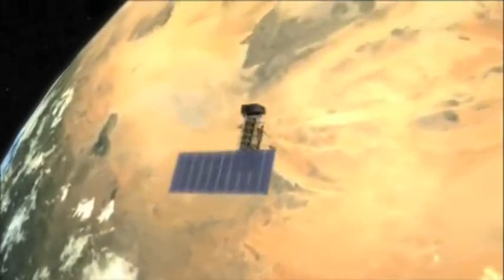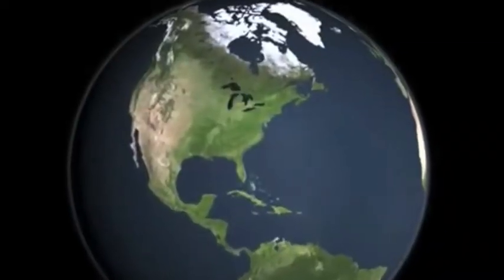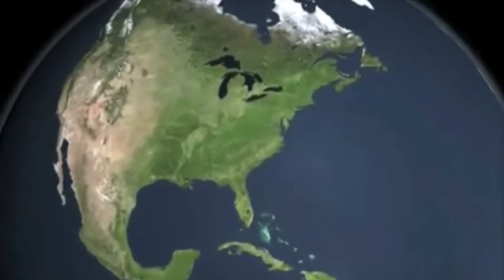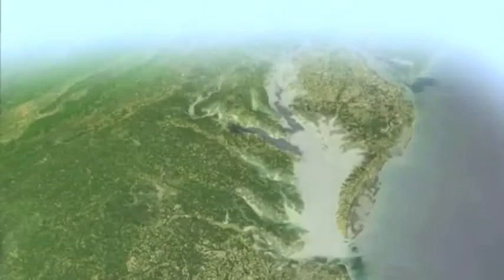Looking back at us from space, NASA's Earth Observing System is helping to preserve our world's natural resources. NASA's Earth Observing System plays an important role in the recovery efforts of a vital ecosystem, the Chesapeake Bay.